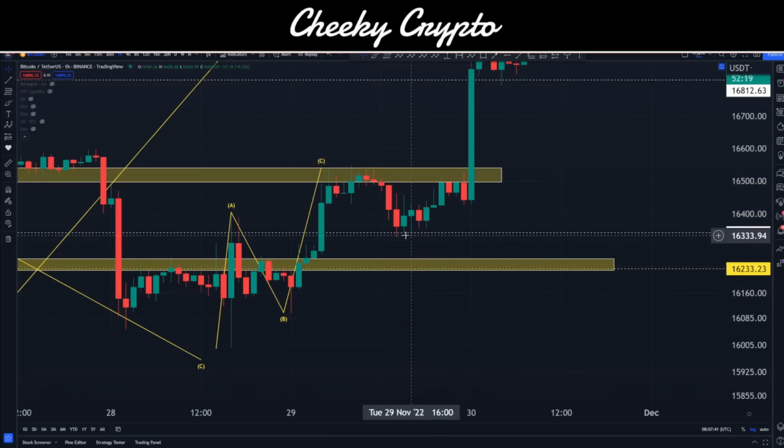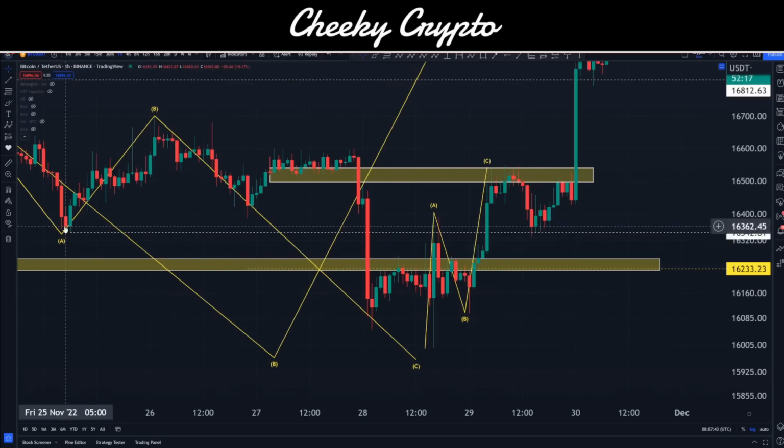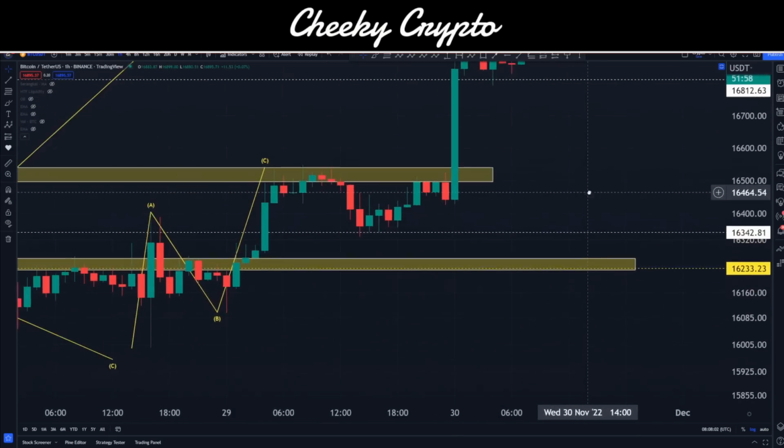We actually rested on this white line here, which if we scoot back this way, we can see from over here on the 25th of November at 6 a.m. UTC, we actually had this wick to the downside. This also seems to be the area of support. So it's actually this little movement here. We've come down, we come back up, we've retested this particular area, then shot back up again. Okay, so interesting stuff.